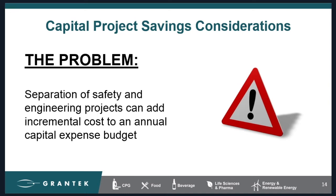But hopefully, as you saw in the trends, safety and automation are blending together. And therefore, the projects start to become blended together. So if you keep your projects separate, then as this blending continues, you're going to end up spending more money in the long run.